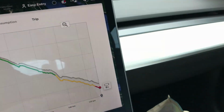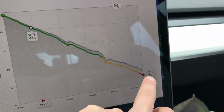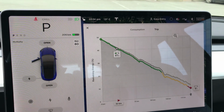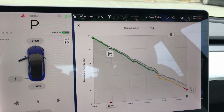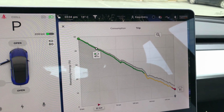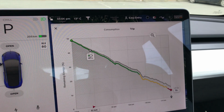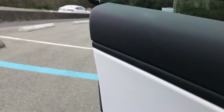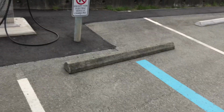it's saying 6%. That's my first time I've ever seen it going to the red like that, and it told me to maintain my speed at 85 kilometers an hour. So maybe it averages out how hilly and mountainous the terrain is going to be and the average speeds and all that. So it's a bit close, but luckily this Pacific Rim National Park does have EV charging.